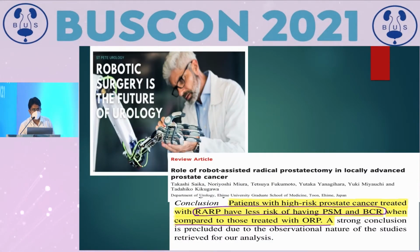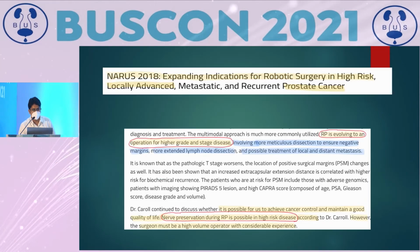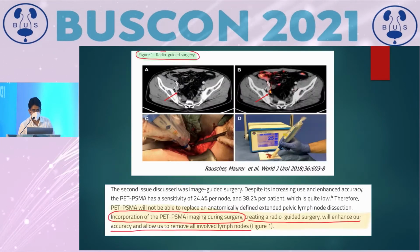We have already entered the path of it, as seen by Takashi et al., who did a study and found that robotic-assisted radical prostatectomy has fewer positive surgical margins and less biochemical recurrence with respect to open surgery. Robotic surgery has already expanded its indications to high-risk, locally advanced, metastatic, and recurrent prostate cancers, thereby enabling us to go for a nerve-sparing radical prostatectomy even in high-risk disease.